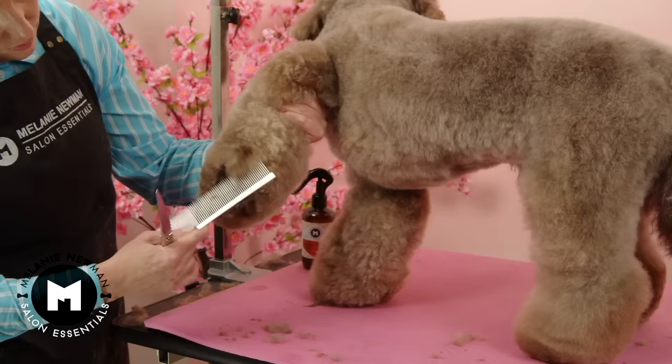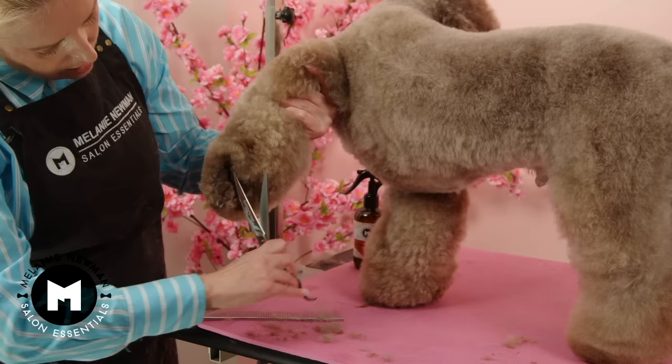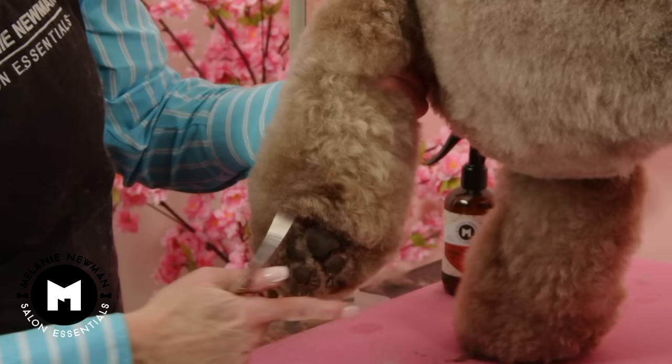Comb out all those little hairs and scissor anything that's hanging out of that shape. So all these little bits we can scissor off. Just keeps that pad nice and clean when it's on the ground.